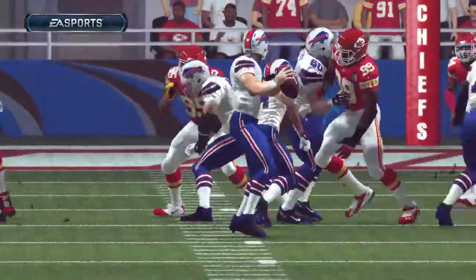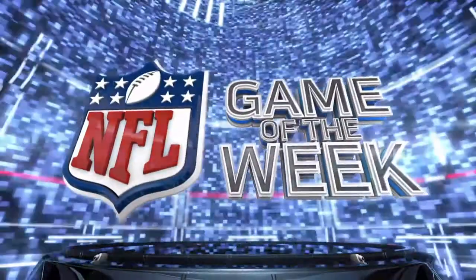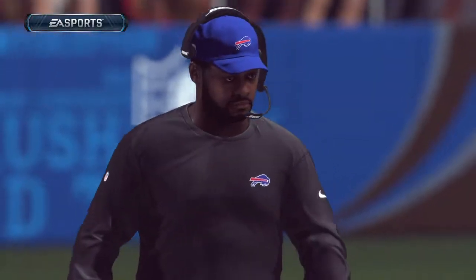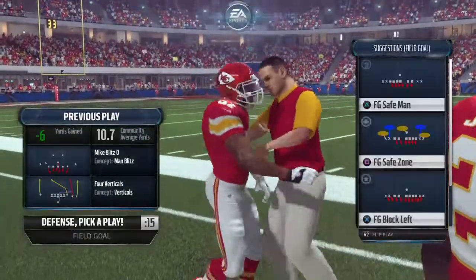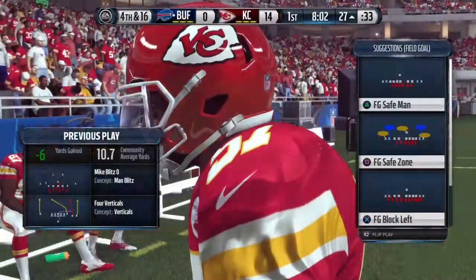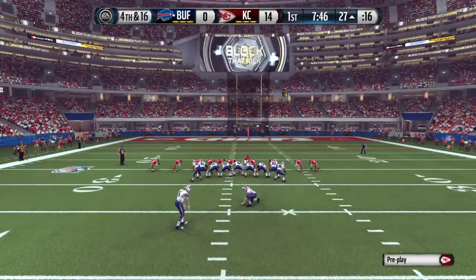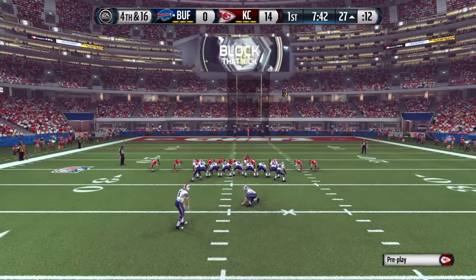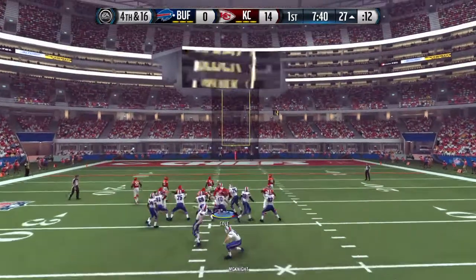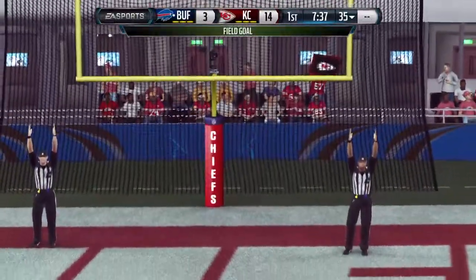Yeah, I think the word luck is appropriate here, no doubt about it. Bad fumble that time by the offensive player, but at least they were alert enough to get there and get on it, keep possession of the football. And lining up for a 44-yard field goal. Puts it through for 3.